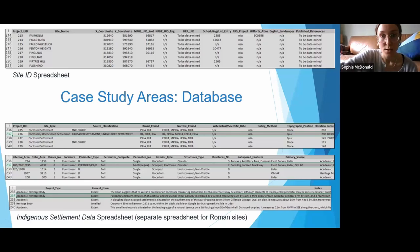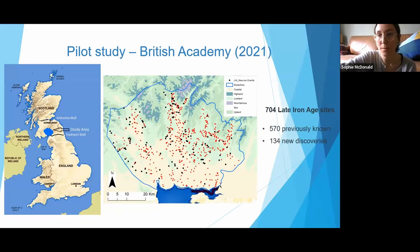So a lot of this is building on work that was done as a pilot study with the British Academy in 2021. So this was using high resolution LiDAR data to look at indigenous activity in this area around Burnswork Hillfort in southwest Scotland. This was an area of about 1.5 kilometers squared, and within that, they identified 704 late Iron Age sites, and within that, there were 134 new sites that were discovered through assessment of this data.